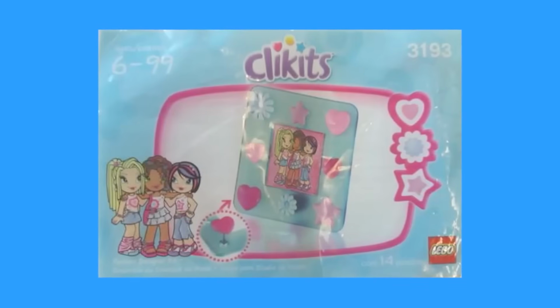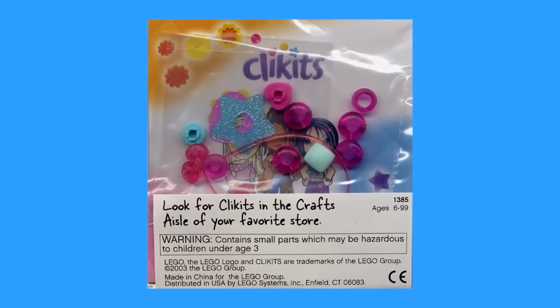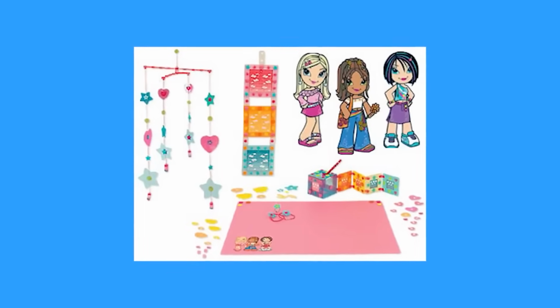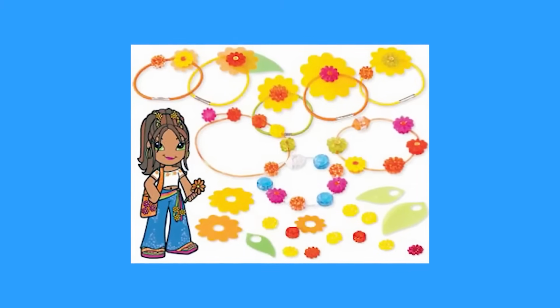Click Kits wasn't just about jewelry though, because it also embraced the beauty realm too. Think hairstyling tools, and then take it up a notch with the room decor sets featuring everything from cozy pillows to artsy frames. So either it didn't sell enough, some other reason, or girls didn't like it, I don't know, but this one did also get canceled pretty early on.